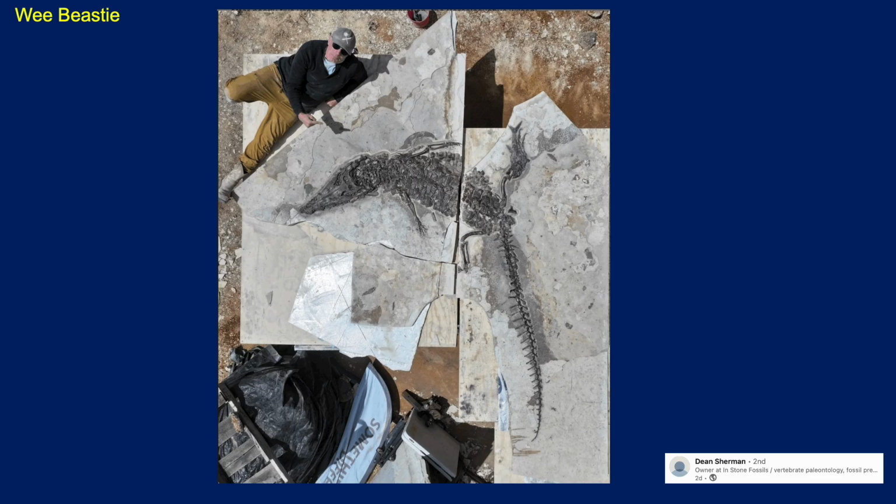Now, this wee beastie was posted by Dean Sherman. 5 years in preparation to actually get this. Now, the name I'm going to butcher, but it's Boreolosus wilsoni. It comes from the southwest Wyoming Green River Formation, which is sort of Eocene, dated as 51.98 million years ago.